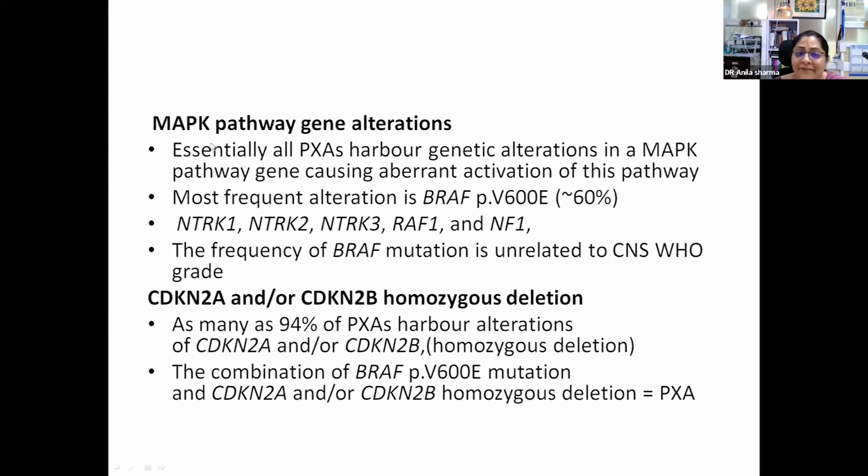PXAs either have MAP kinase pathway alterations or they have CDKN2A/B. They can coexist; they are not exclusive of each other. Essentially, all PXAs harbor genetic alterations in the MAP kinase pathway, causing aberrant activation of this pathway, the most frequent being BRAF V600E, seen in 60% of cases. The other mutations are in NTRK1, 2, and 3, or RAF and NF1. As many as 94% of PXAs harbor CDKN2A/B homozygous deletion, and the combination of a BRAF V600E mutation and CDKN2A/B deletion mostly points towards a PXA.